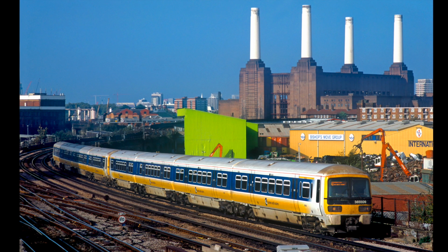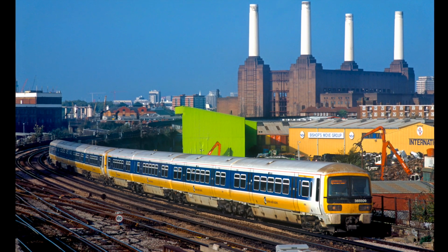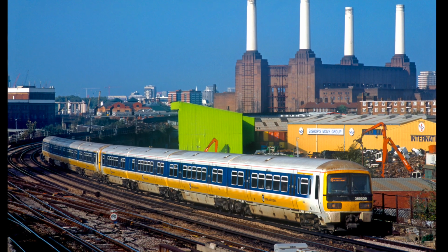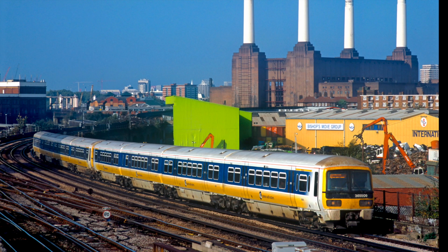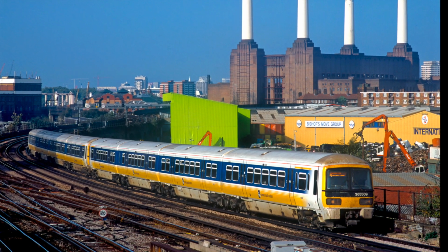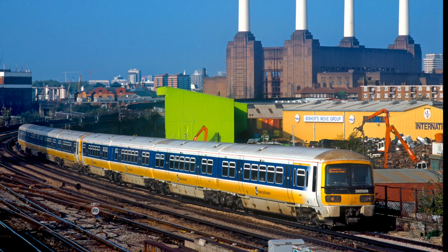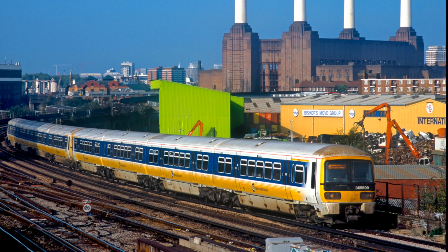The first 16 units, numbered 365-501 to 365-516, were originally supplied with only DC shoe gear for operating on the 750 volt third rail system. They worked briefly for Network South East before the start of privatisation, when the South Eastern franchise was awarded to Connex.